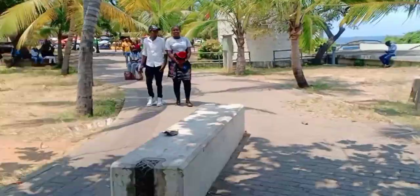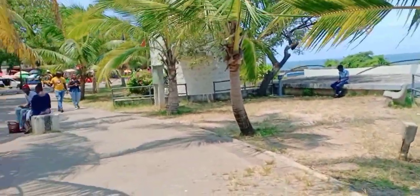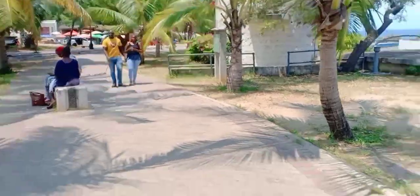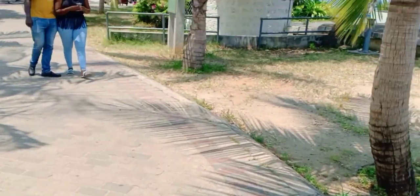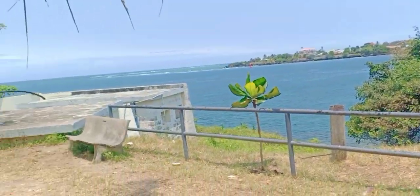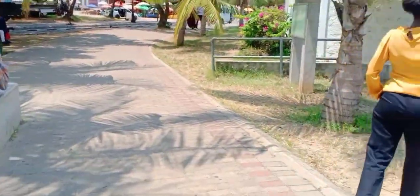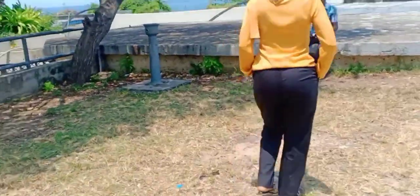Look at the other couple. Yeah. So at least come to the park. Just have some view of things. How do things look in the park? So that is one place to visit when you come to Mombasa, Kenya. Please come to the Waterfront Park, formerly known as the Mama Ngina Drive.